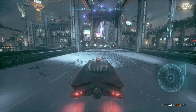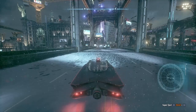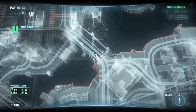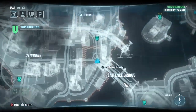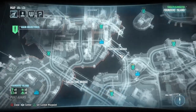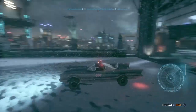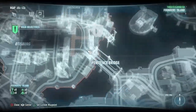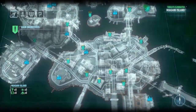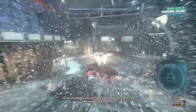Alrighty, so we are very close to the next location, and the only reason I'm not in that location is because I do not want it playing in the back while I'm trying to speak, because that would distract me. And it's just like right around this area-ish on the map. I'll show exactly where it's at whenever I get to it, but I can tell you now it's by the water treatment and the subway. But yeah, it is on Founders Island. It's right across Pettin's Bridge from Miagani Island, and I've still got my volume down from the first location. So here's the second location.